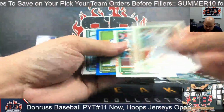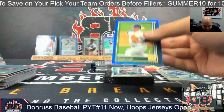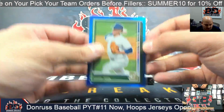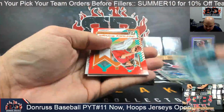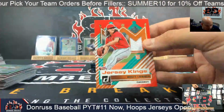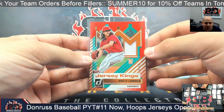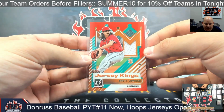Or the opposite, 0 St. Louis Cardinals, because Saggese was all over this first half. I don't know. Nolan Ryan, a 149 in the blue for Texas. And there's our 8th mem piece of the break. Rhett Lauder, Jersey Kings, 46 out of 99 for the Cincinnati Reds. That is Randy on the Lauder.